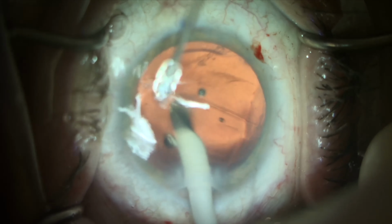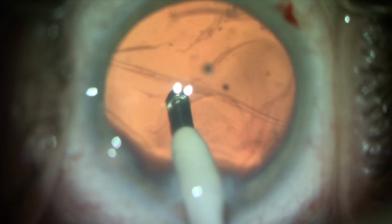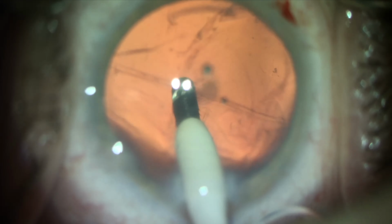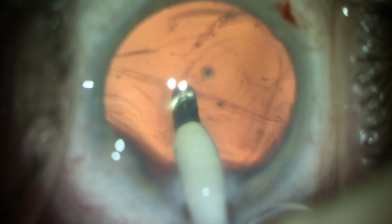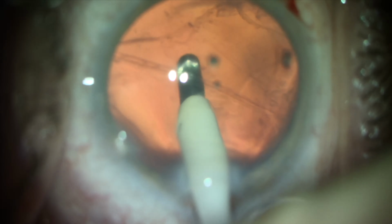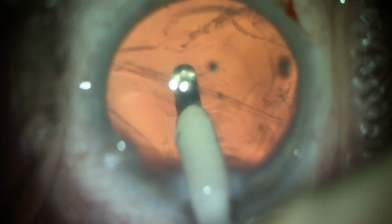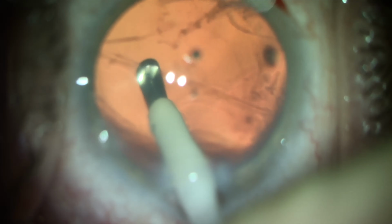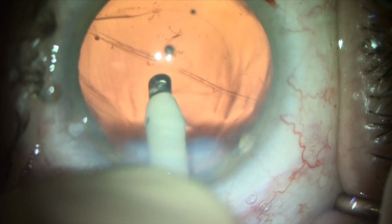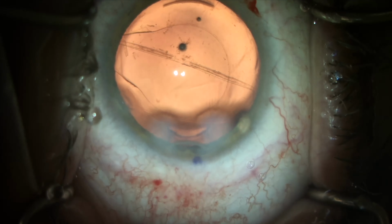At this point, we elect to do an anterior vitrectomy. We place the vitrectomy tip posterior to the posterior capsule to pull any vitreous that may be in the anterior chamber posteriorly and to remove excess viscoelastic and any vitreous that may be present. The patient is very calm at this stage. He's expressed no concern. We're just speaking in a normal tone of voice in the operating room.